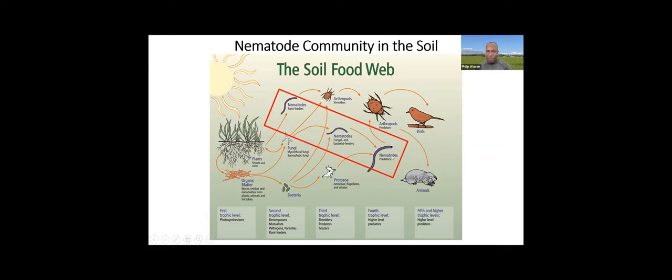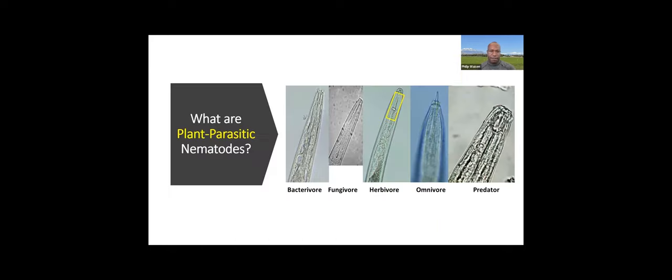There is another group of nematodes called predators, and others also called omnivores. Their dynamics, population density, and abundance can tell us a different story, which nematologists refer to as a soil health indicator. Their abundance can tell us how healthy the soil is. Here is the plant parasitic nematode that we are concerned about, but there are also fungal-feeding, bacterial-feeding, omnivorous, and predatory nematodes. For now, I will talk about plant parasitic nematodes.